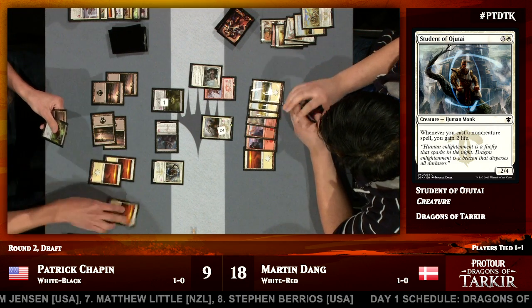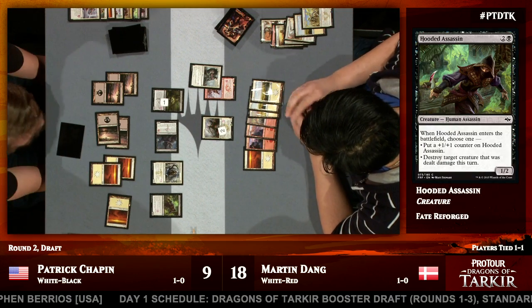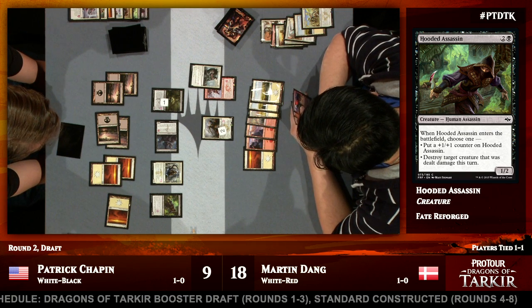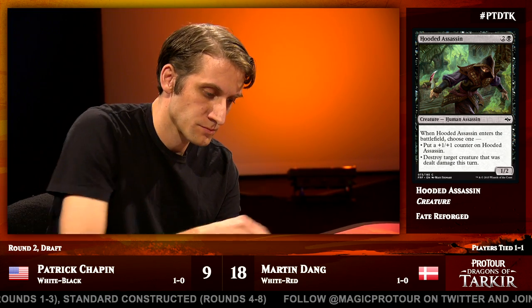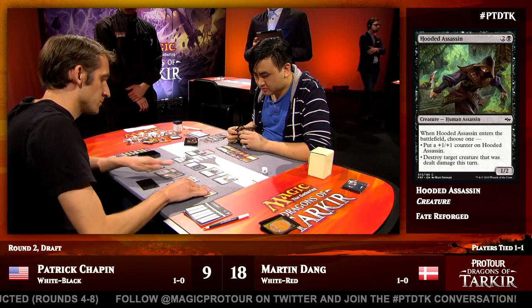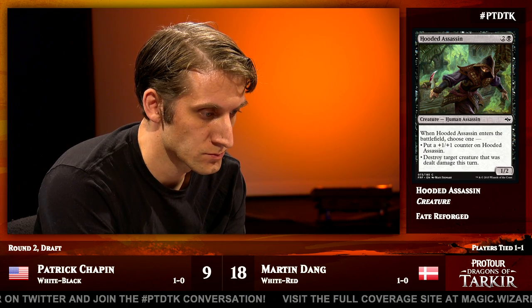So this time the host blocks. And there is a Hooded Assassin to punish him. And I don't believe that Hooded Assassin was in Patrick's hand last turn. Did block last turn, blocks this turn. That's the best, when you run the sort of bluff attack and they call you and block, and then the next turn you draw the card that makes it so you blow them out the next time they block.